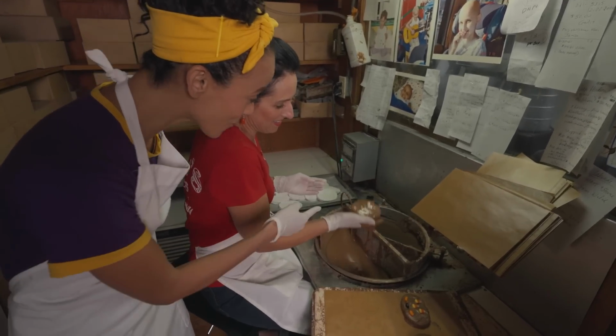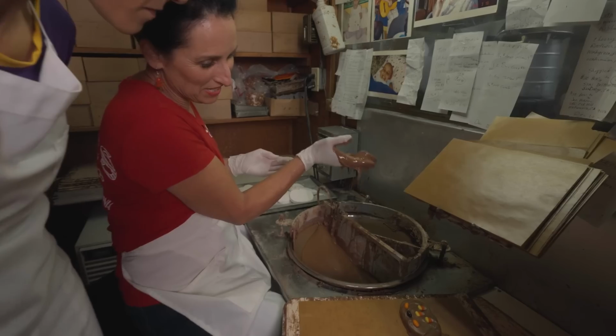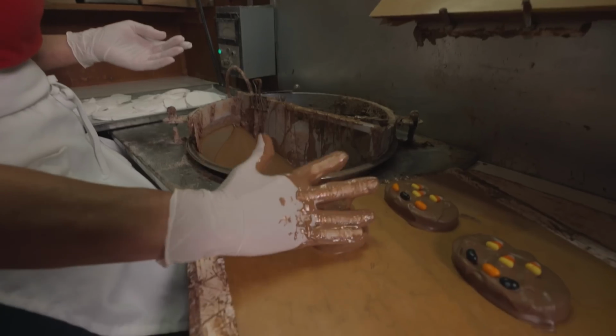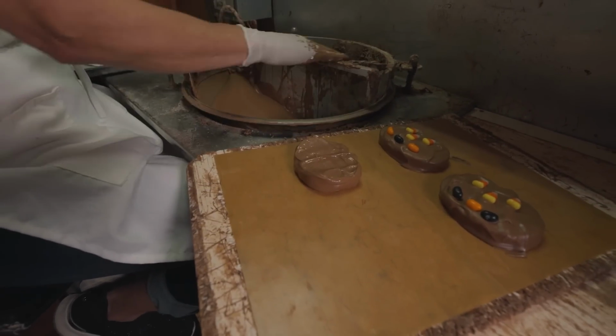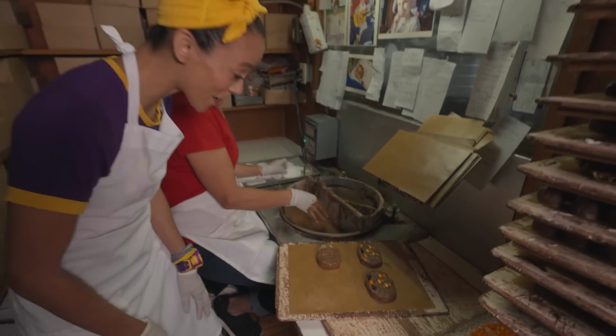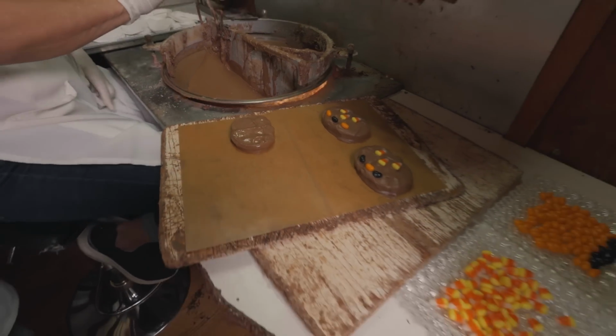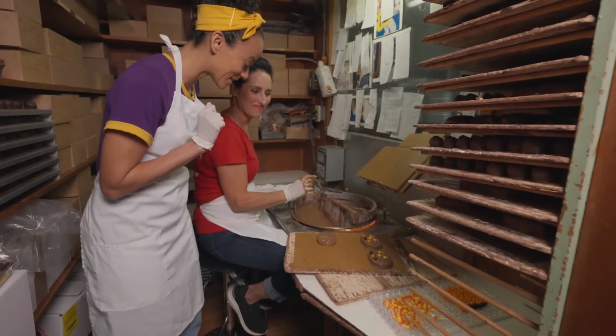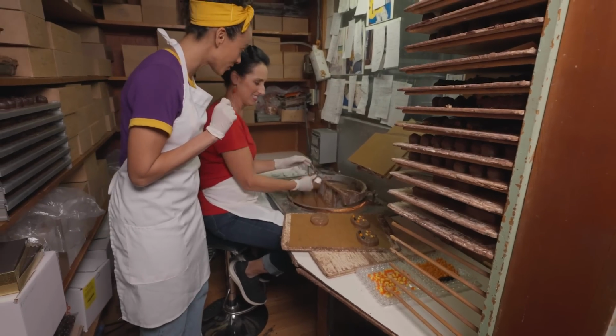Look at all of that chocolate. Let a little excess drip off. Give it a nice scrape and then slide it onto the tray. Whoa, that's a lot of chocolate on that pumpkin marshmallow. Maybe you could help decorate them. Oh, I would love to decorate. Oh, I see some little candy pieces that I could use. Ooh, are you gonna do another one?